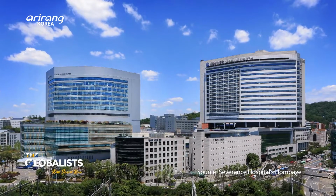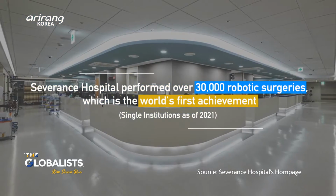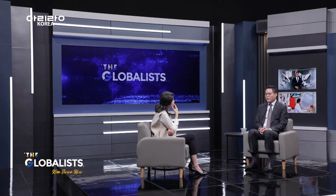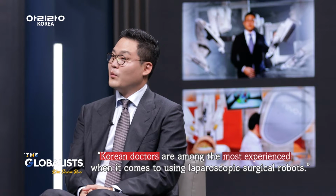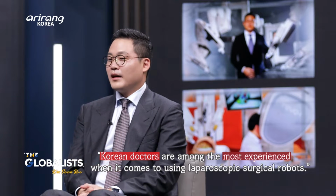For example, there's the 신촌세브란스병원 hospital in Korea. It's a hospital with the most number of laparoscopic surgical robots globally. That one hospital? One hospital. And also there are many surgeons in Korea with the record of doing the most number of robotic surgeries in their field. So for example, Korea has a professor who does the most number of prostatectomy using robots globally per year. The Korean surgeons are so well known for their robotic surgery skills.